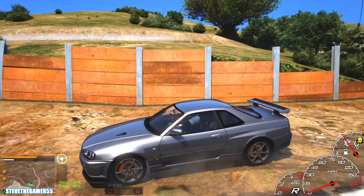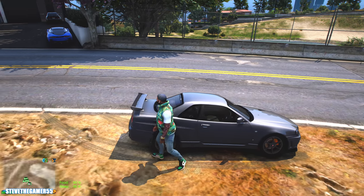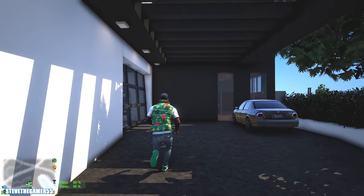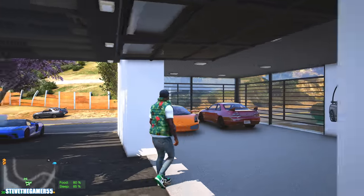You guys don't know how fast this GTR is. You guys got to see this on the track or something like that. All right, so I just park it across. Let's bring the Gallardo out. And yeah, we're dropping this off to Stradman, and then we should be all set for today.